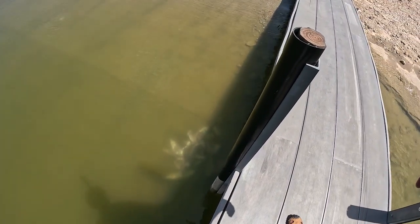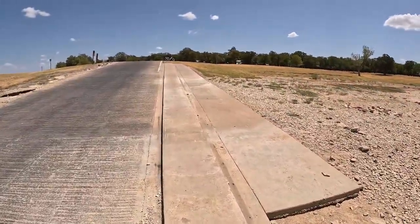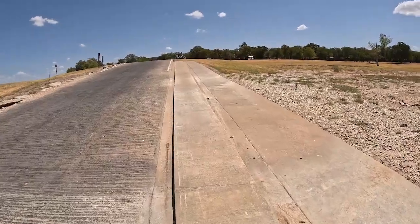Doesn't look like they were cleaned. Yeah, I guess they were. Somebody cleaned a mess of fish and just threw it right there at the boat ramp. That's not very courteous. Anyway, all right, I won't nag. We'll go see some more stuff.